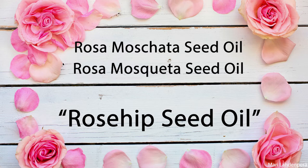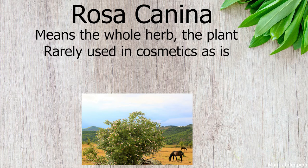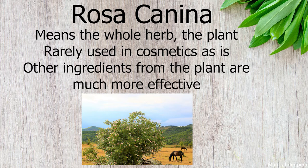So how do these 15 different ingredients differ from each other, you may ask. Let's go through each of them one at a time. Rosa Canina means the whole herb, the plant. An ingredient made from the whole plant, Rosa Canina, is rarely used in cosmetics as is, because the other more concentrated ingredients from the herb are much more effective when used in cosmetics.